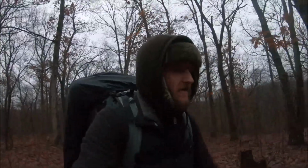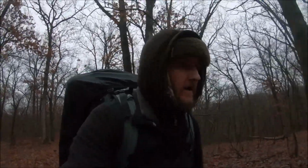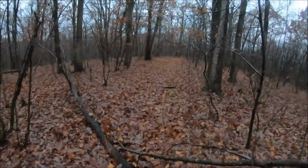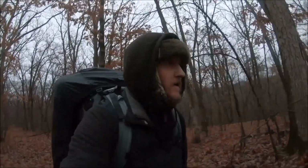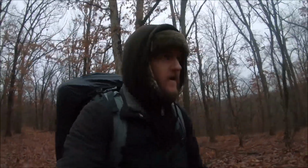So if you haven't seen the other video, I came out here squirrel hunting and I found this overgrown trail. I don't think anybody uses it, or at least very few people use it. But I hiked out here while I was squirrel hunting and I came across an area that I really want to camp at. So that's where I'm heading now.